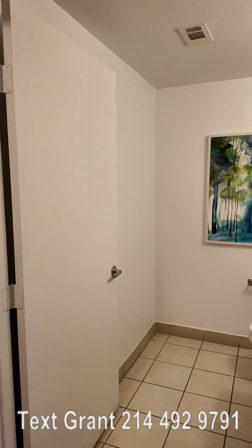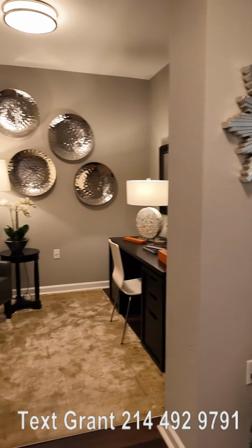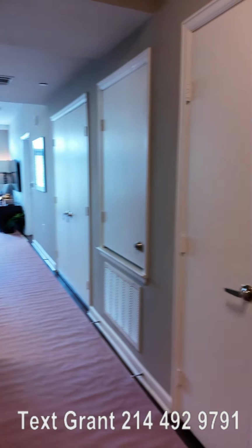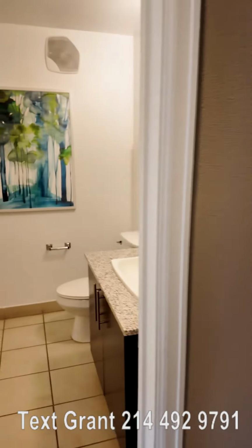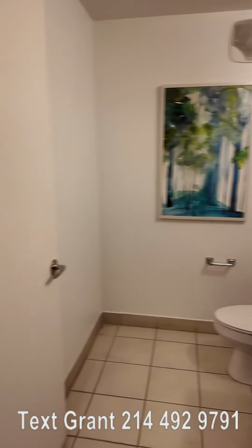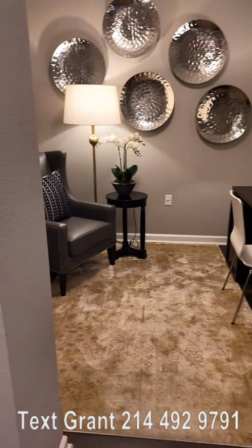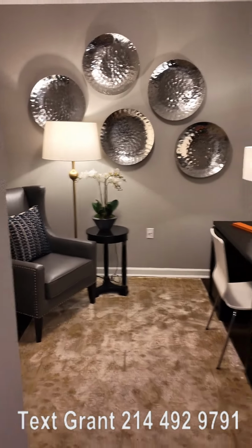Hey, we're inside the one-bedroom model at the Herschel Apartments in Dallas, Texas. This is a quick walkthrough. So we've literally just walked in, there's the door. There's the half bath right over there. And then to the left, there is a really cool study area, so you can study, but you can also have guests there.